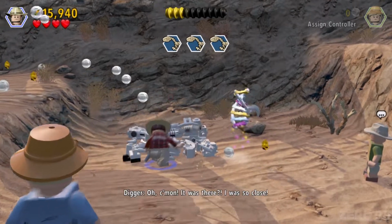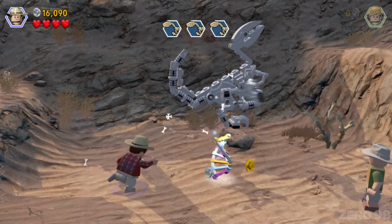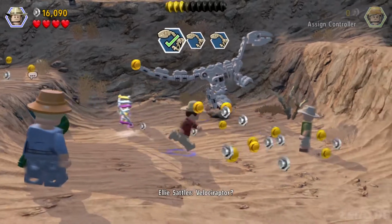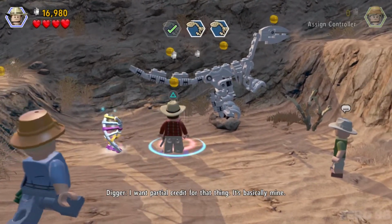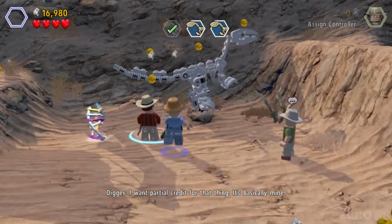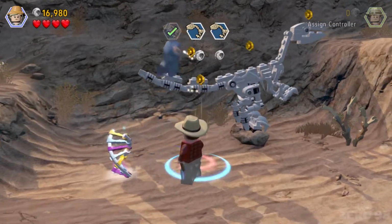Oh, come on! It was there? I was so close! You want the raptor? Yeah, it's in good shape, too. I want partial credit for that thing. It's basically mine. You need another hint? No problem.